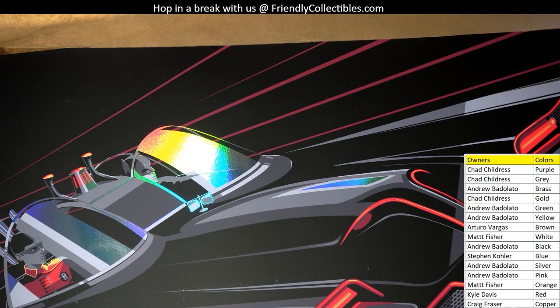Show you with this other camera. But what we have here is a Craig Drake 24 by 36 Batmobile variant. That's what we have. This thing is huge. This camera sucks, but the poster is, man, this camera really sucks here.